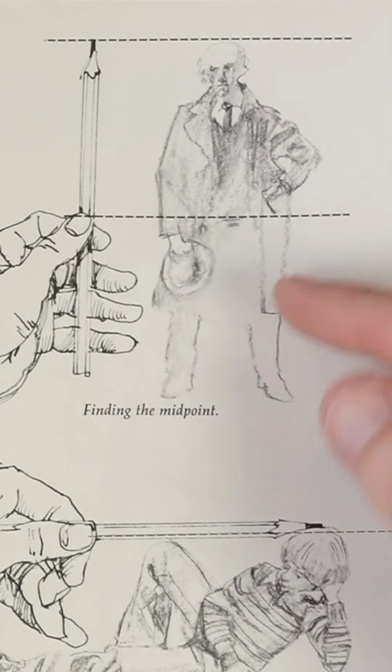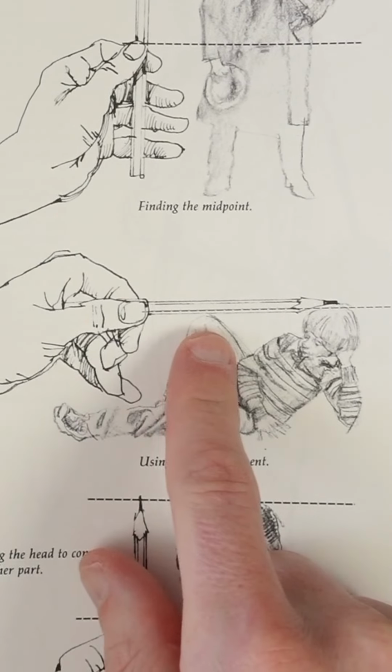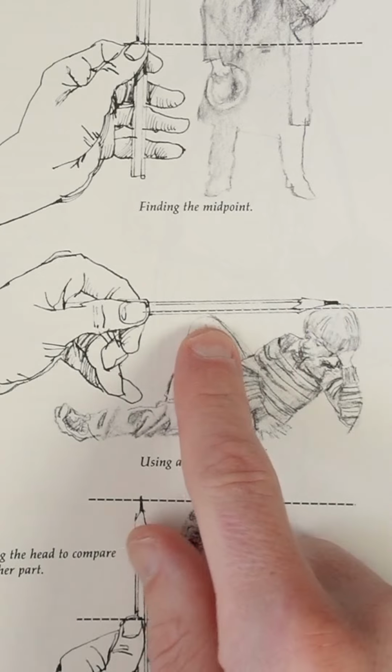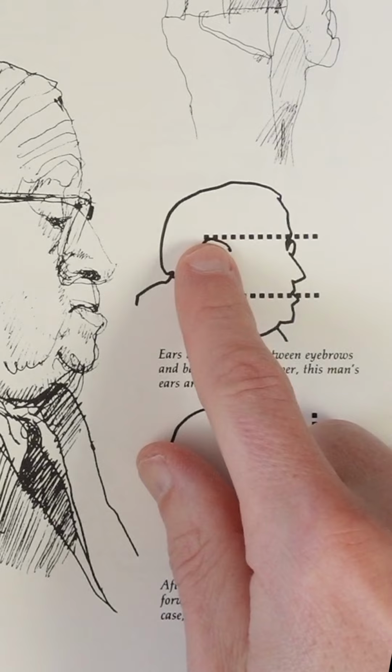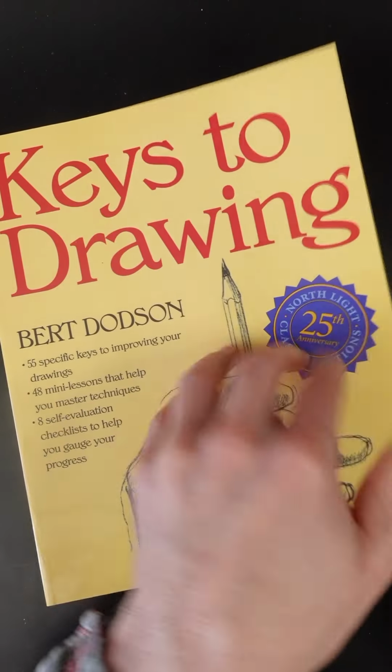If you're drawing a person, you might figure out where the midpoint is on that person, or in this drawing of a child, he's pointing out that a horizontal line shows that the head is pretty much the same height as the knee, or in this drawing of this man, the bottom of the ear is about where the lips are, the top of the ear is like where his glasses are. There's a wide range of drawing styles in this book. I think no matter what your style is, you'll find something useful in here.